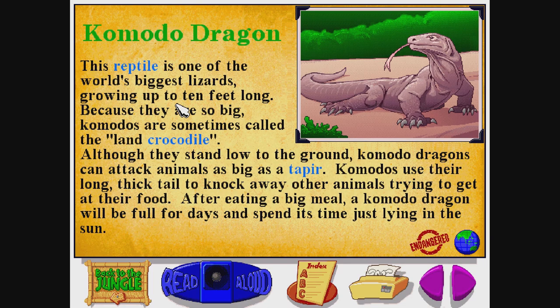Komodo dragon. K-O-M-O-D-O D-R-A-G-O-N. This reptile is one of the world's biggest lizards, growing up to 10 feet long. Because they are so big, Komodos are sometimes called the land crocodile.